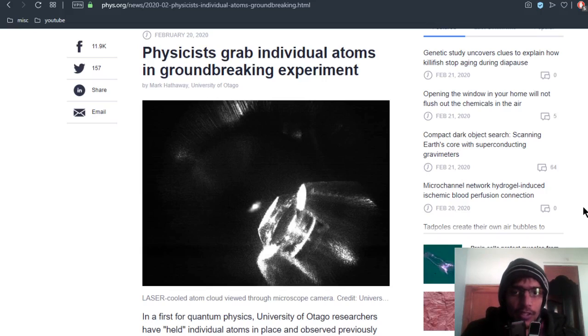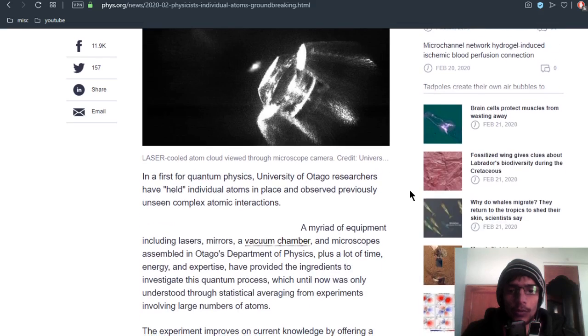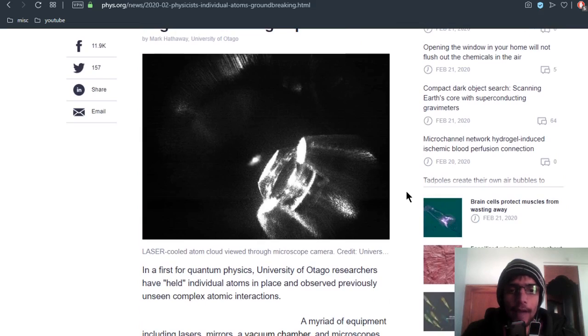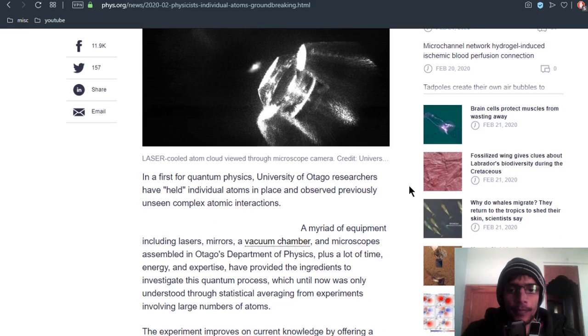Scientists for the first time have held individual atoms and have done experiments with them. This is recent news, and I'm quoting from physics.org. As you can see from the image, they have held and even photographed two atoms in place and have done a variety of scientific experiments with them.